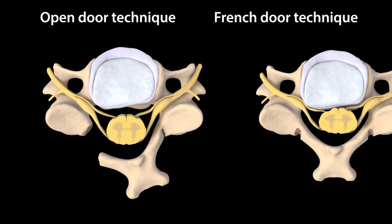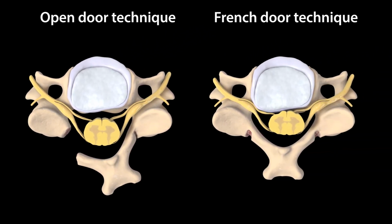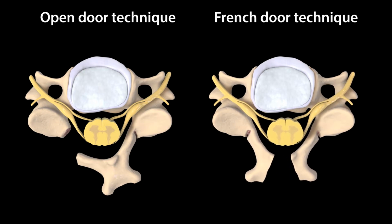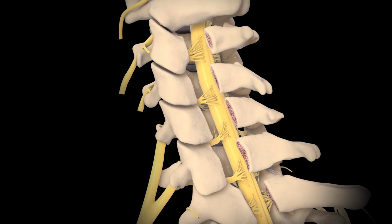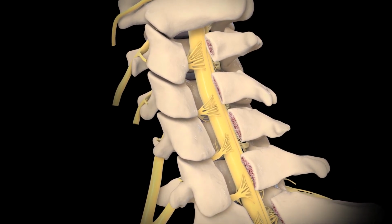If your surgeon uses the French door or double door variation on this technique, both troughs will be used as hinges. This will allow your surgeon to split the spinous process and open your vertebral arch in the middle. Usually, the vertebral arch will be opened on more than one of your cervical vertebrae.